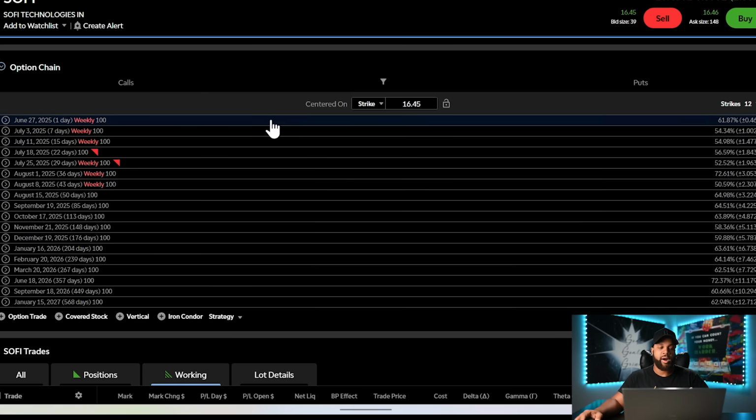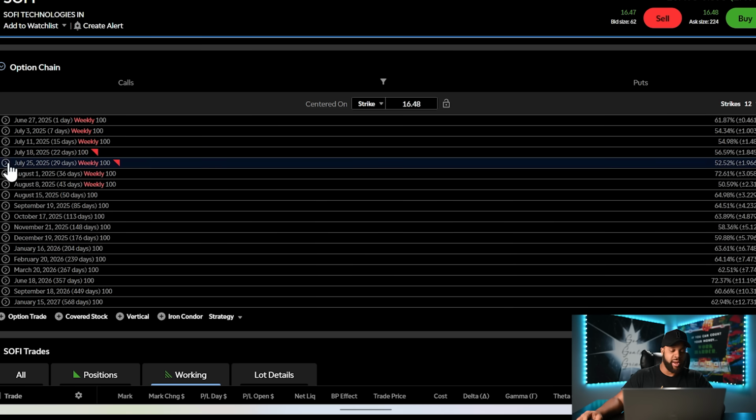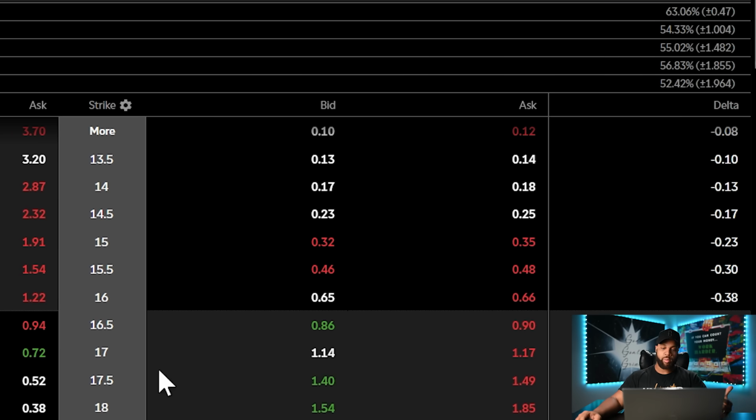All right, so here we are at SoFi's options chain on Thinkorswim. And again, you can see the red markers here. I put my money where my mouth is. I have trades open on both of those dates. So let's go ahead and look at this date that is 29 days out from now. All right, so here we are in the options chain. So remember, we said we want to do $15 or less.